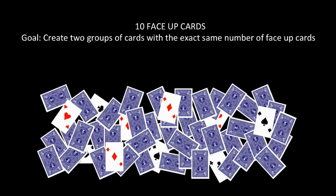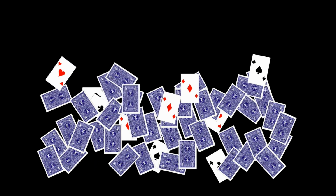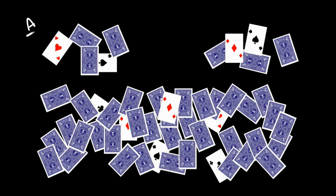Your goal is to create two groups of cards so that the two groups contain exactly the same number of face-up cards. So for example, a solution might look like this, because the two groups, which I've called A and B, each contain two face-up cards.